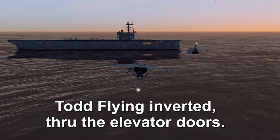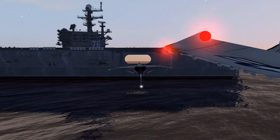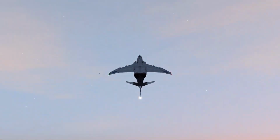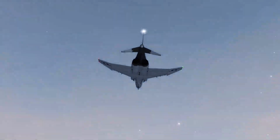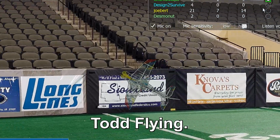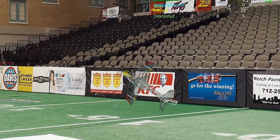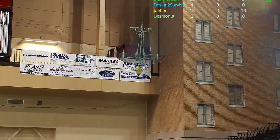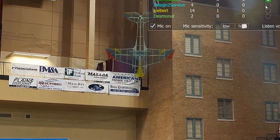Where's Todd? Todd's going in inverted. Always ask somebody. Oh, how cool of a shot is that? Hey, German, I've been flying there for a while. You want a knife edge? That must be Todd. I miss some of those indoor fly-ins. Yeah. We did some crazy stuff.